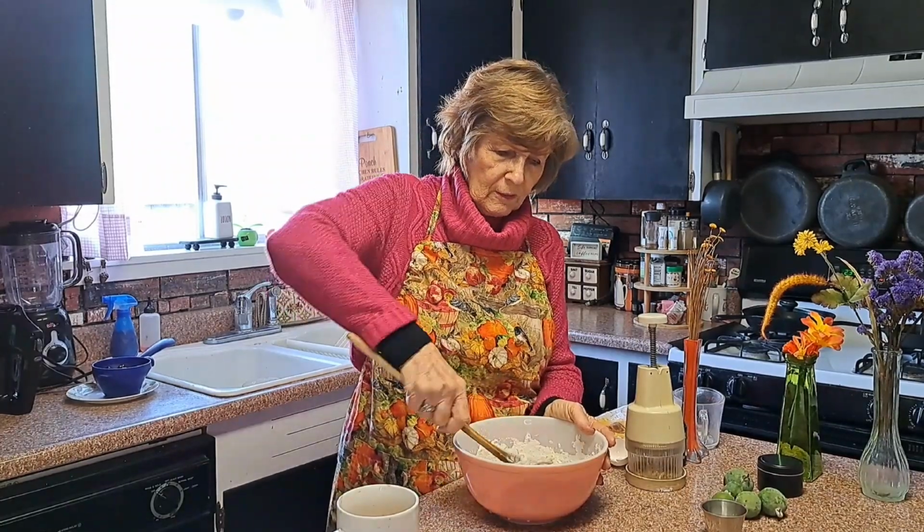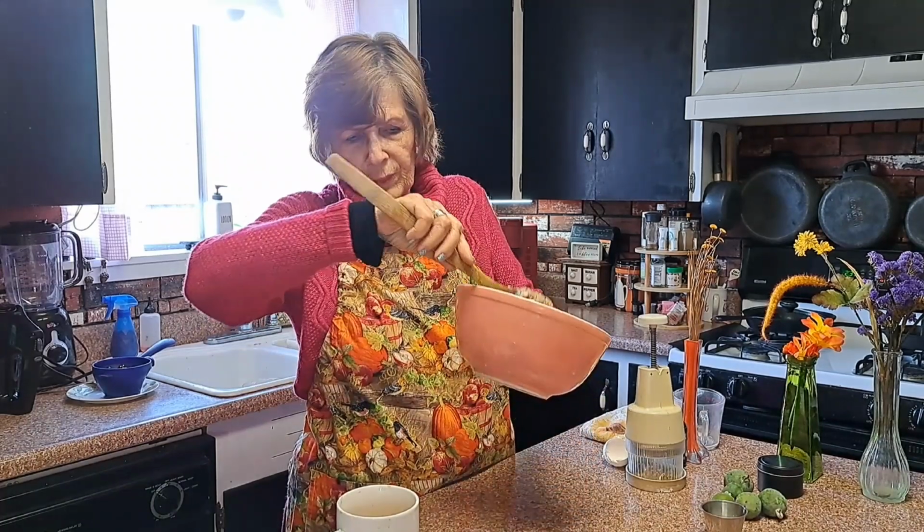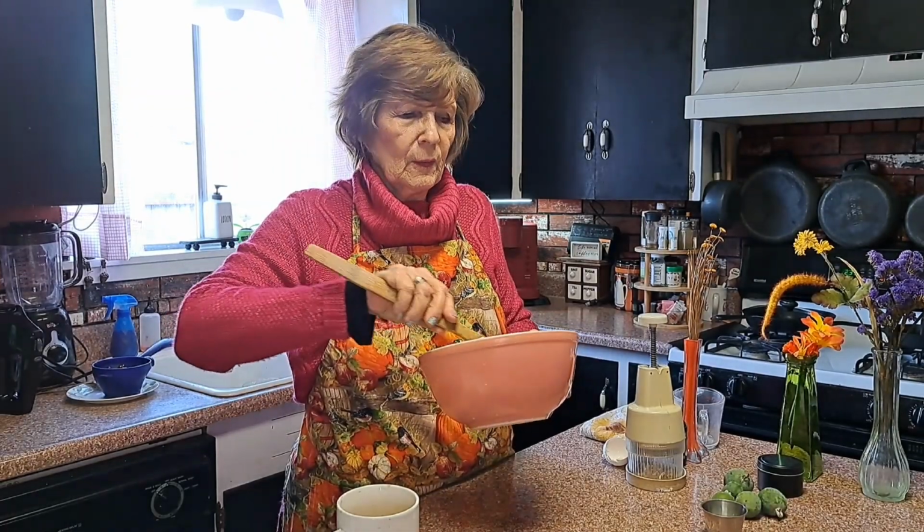Counter. By the way, this bowl right here, I had it when I married Richard, and we was married 40 years. So I don't know how old it is, probably 50 at least.